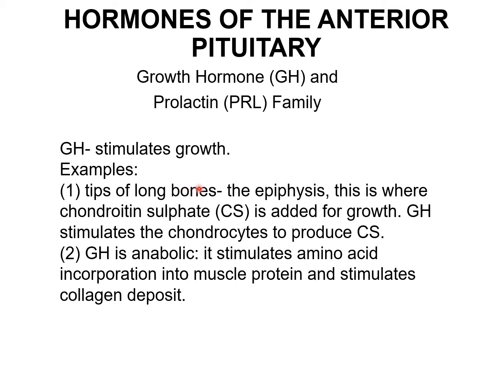So as when you're a child, you grow from the tips of the long bones, called the epiphysis, and a substance called chondroitin sulfate is added for growth. And growth hormone stimulates these cells, the chondrocytes, to produce CS, and that helps you with bone growth. So growth hormone acts directly on these cells.